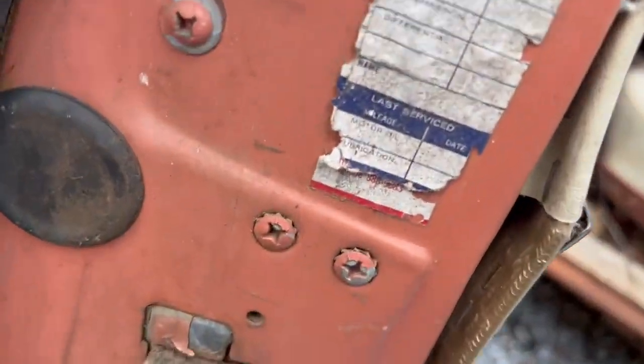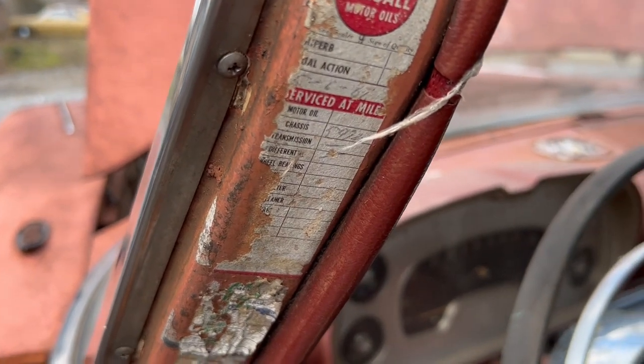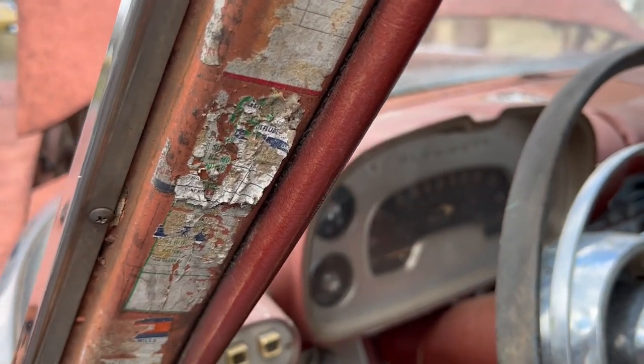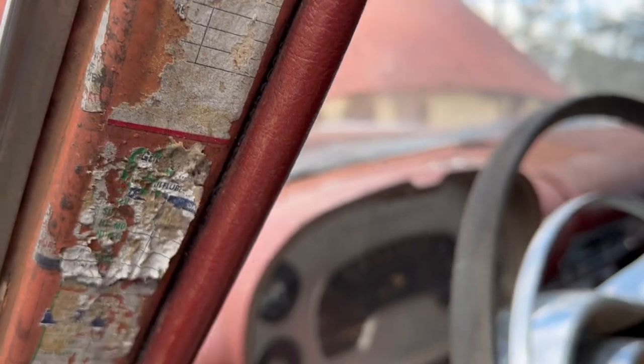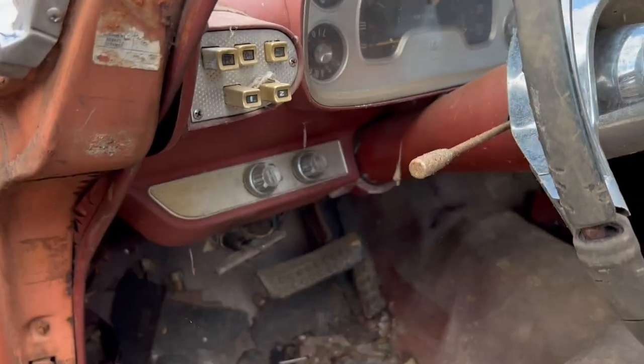There are some old stickers on here, but can't really make them out. In 1966, it had 59,721 miles. That's about the only one I can really read.